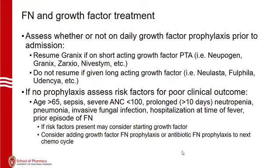And if they are on that at home, then we'll continue it while they're hospitalized. If they were on a long-acting drug, we generally will watch it, but you'd expect 14 days of activity with a long-acting drug. And then these are IDSA and NCCN guideline recommendations on when to start secondary prophylaxis if a patient has febrile neutropenia.